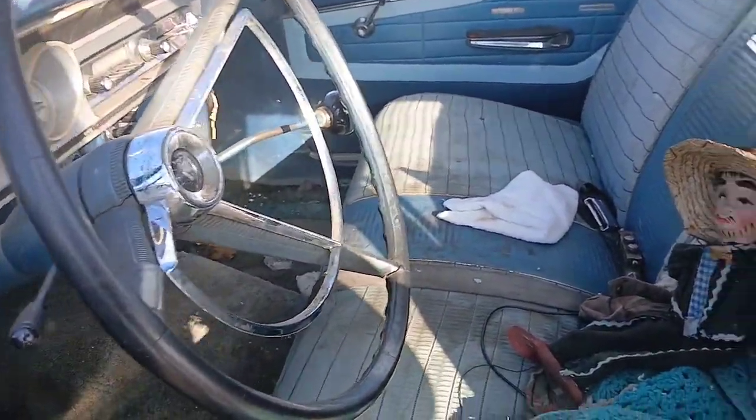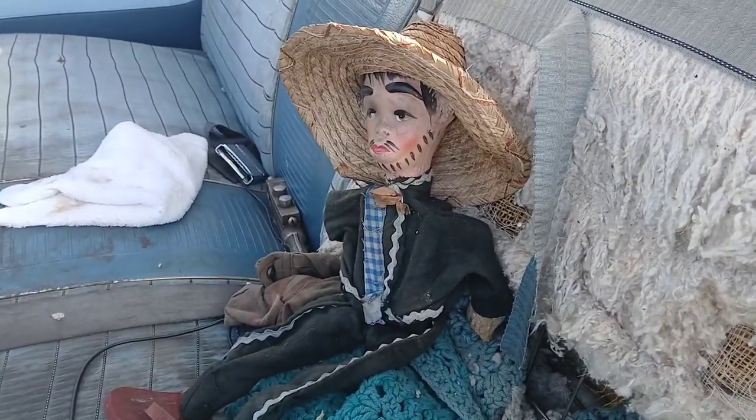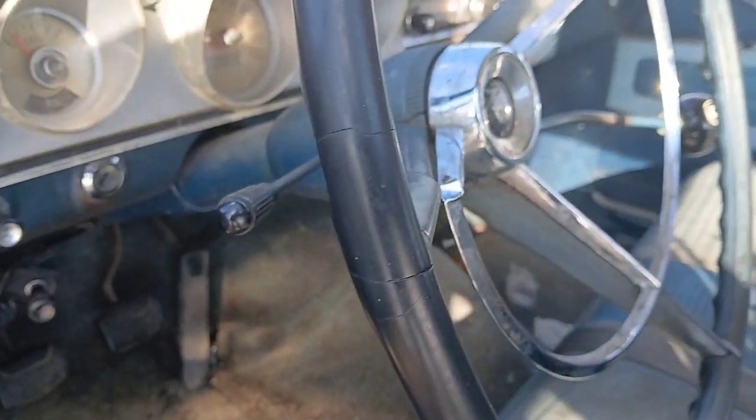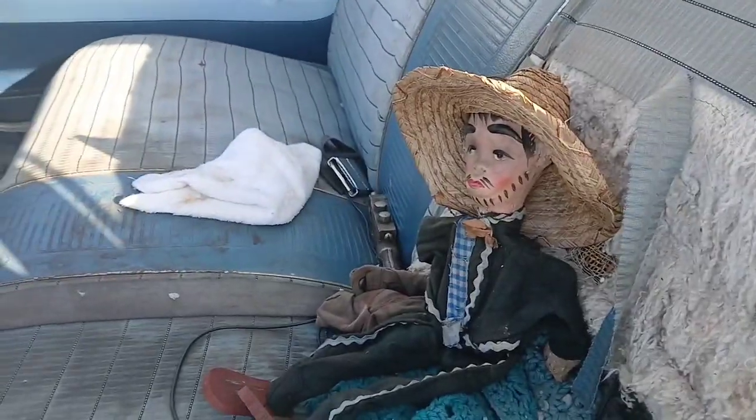A very nice Falcon. Very comfortable. See? Look at the dash. Look how nice it is. Look at that nice horn ring. Cars from the 1960s. Yo.